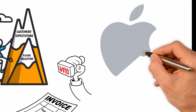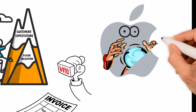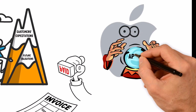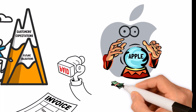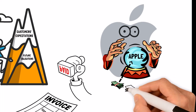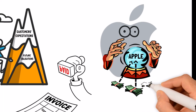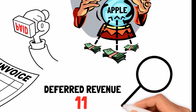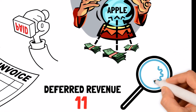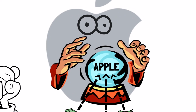An example is if Apple were to function as a masterful fortune teller, peering into the crystal ball of future sales and services. As Apple receives payments for its upcoming product releases or software updates, it creates a reservoir of promises that must be honored in the days to come. By diligently managing its deferred revenue, Apple ensures that it meets its commitments and keeps customers eagerly anticipating what the future holds.